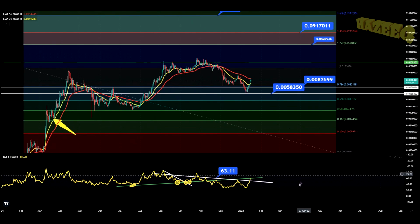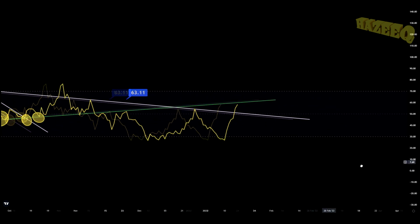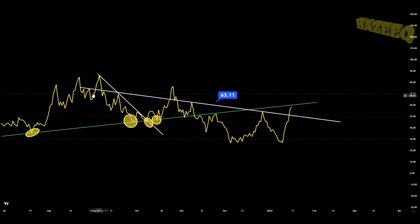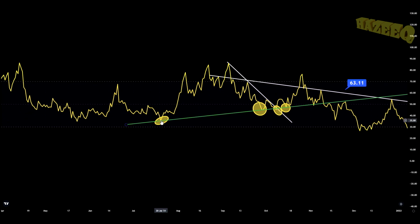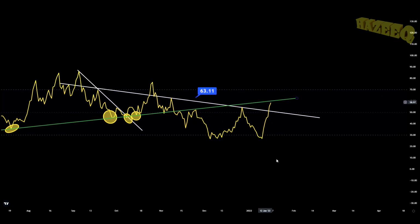Let's jump into the daily RSI. So as you can see, this looks a bit confusing. It really isn't. So we have this white trend line over here, as you can see, and we've hit our head on this trend line 1 time, 2, 3, 4, 5, 6 times previously. Then we have this green trend line that we've been holding as support ever since July of last year. We lost it here in November. We've hit our head on it 2 times, and now we're potentially looking for the third bounce as resistance off of this green trend line.